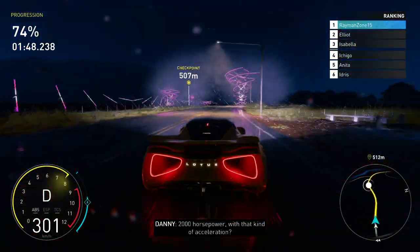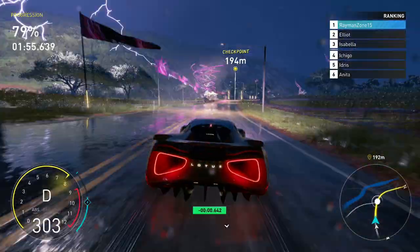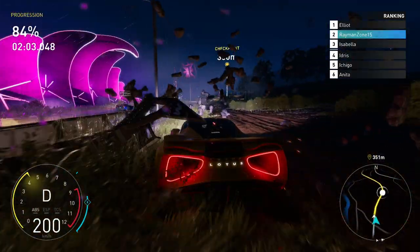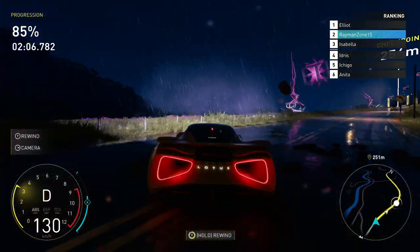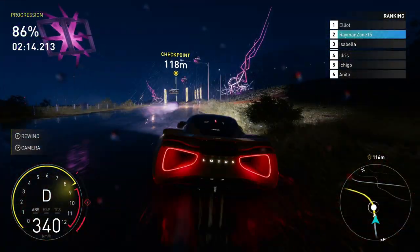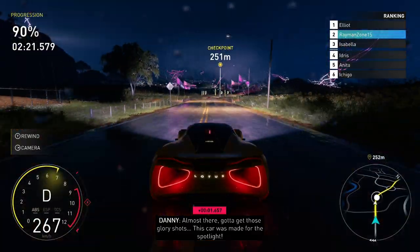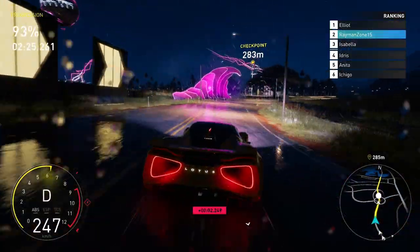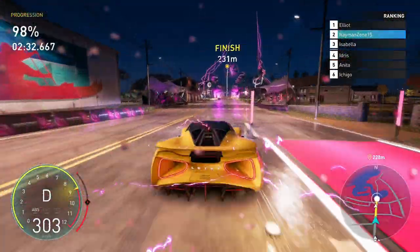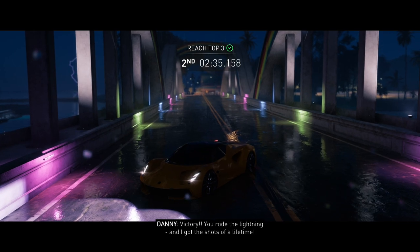2,000 horsepower with that kind of acceleration? No wonder Eve isn't street legal. Mulligan! One more time. Almost there. Gotta get those glory shots. This car was made for the spotlight. I followed the lightning, and I got the shots of a lifetime.